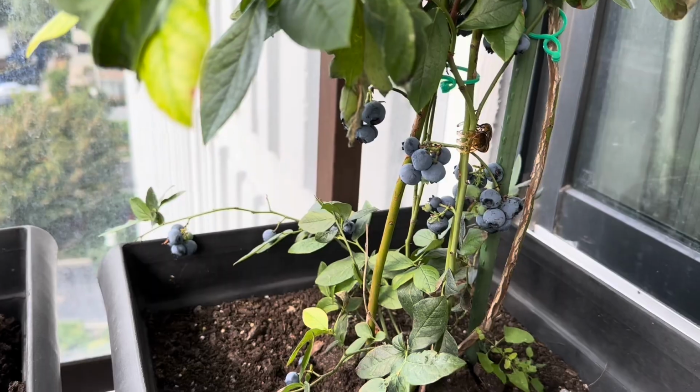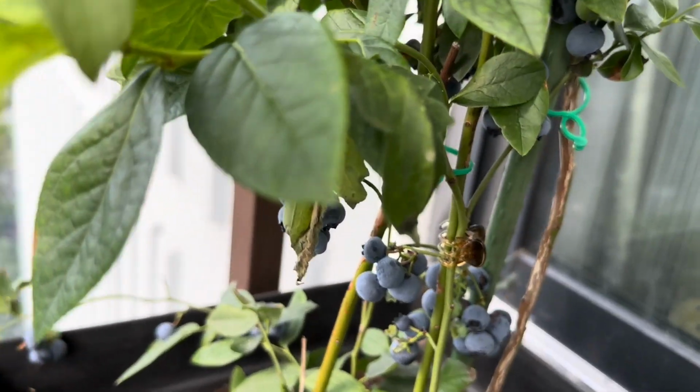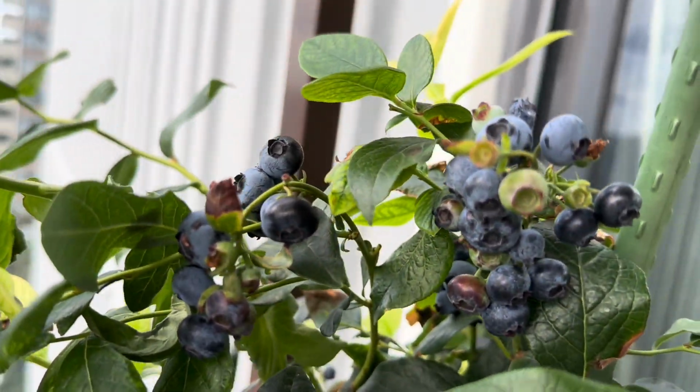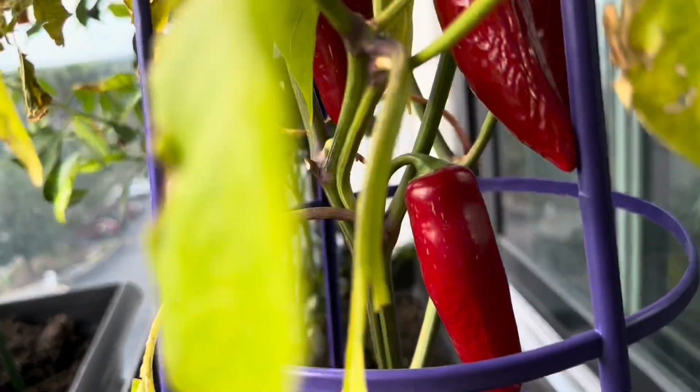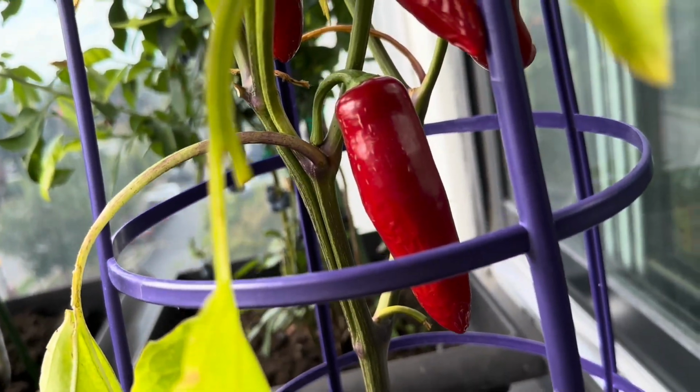It's Friday, August 11th, 2023. Here's this week's balcony garden update. I got the blueberry plant. As you can see, it's got nice blueberries on it. It's been a success. They're very, very nice. And a whole bunch of red peppers here.